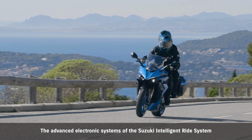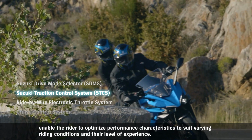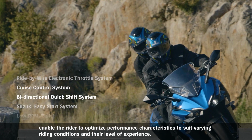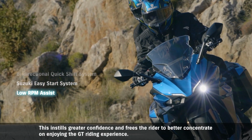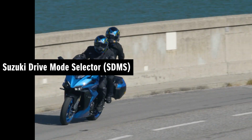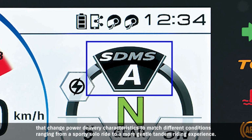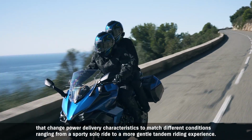The advanced electronic systems of the Suzuki Intelligent Ride System enable the rider to optimize performance characteristics to suit varying riding conditions and their level of experience. This instills greater confidence and frees the rider to better concentrate on enjoying the GT riding experience. The rider can choose between three output modes that change power delivery characteristics to match different conditions, ranging from a sporty solo ride to a more gentle tandem riding experience.